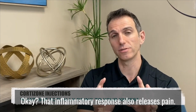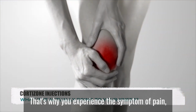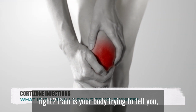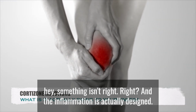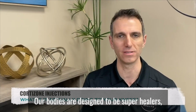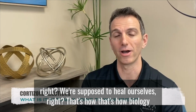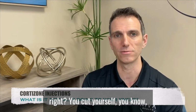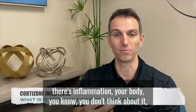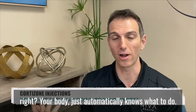That inflammatory response also releases pain. That's why you experience the symptom of pain, right? Pain is your body trying to tell you, hey, something isn't right. And the inflammation is actually designed, our bodies are designed to be super healers, right? We're supposed to heal ourselves. That's how biology and human beings are. You cut yourself, there's inflammation, you don't think about it, your body just automatically knows what to do.